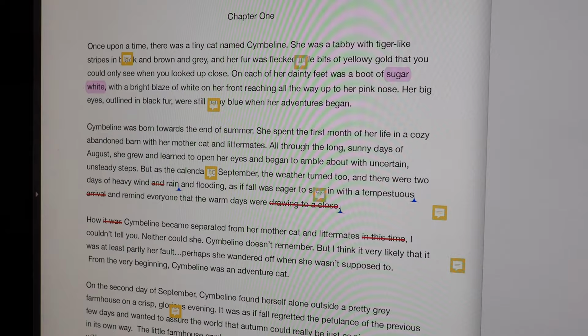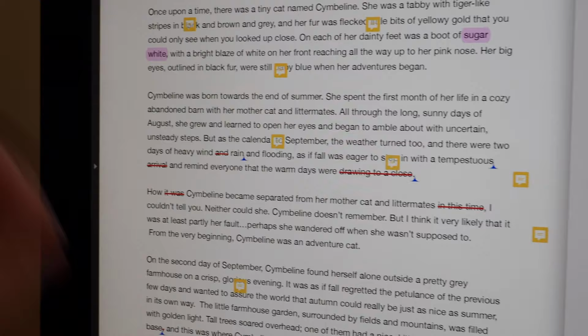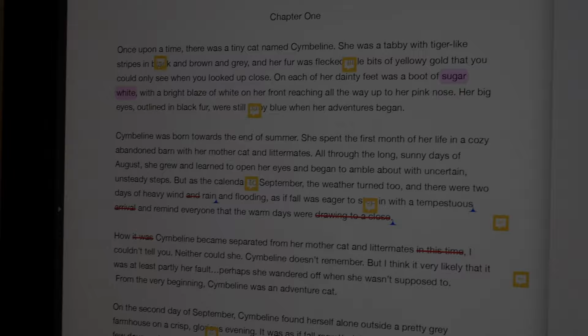It's so helpful to have a second or third pair of eyes to just help you out and fix those little things. You had the whole manuscript, but now it's going in and fixing just those little parts that could be just a little bit better.